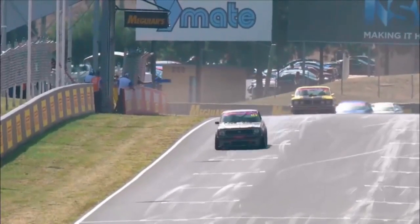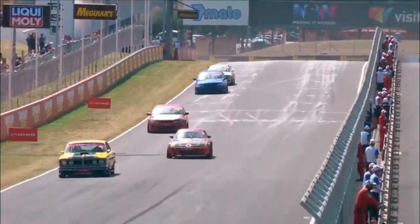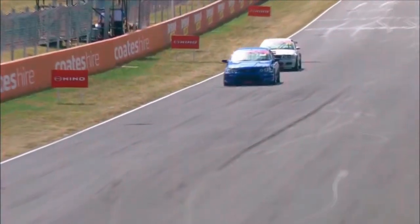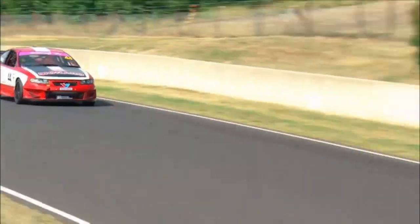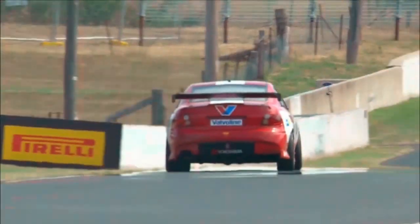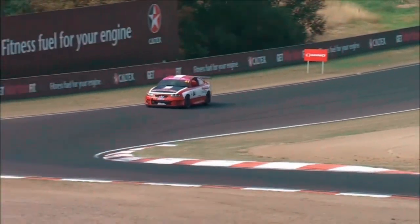Now Rob Braun's in the pits, and I think Wilson's just come in as well. So we've had a couple of late retirements. So there's a checkered flag, guys. Ray Hislop has won the Donut King Improved Production race number 2 here at Mount Panorama during the Liquid Molly Bathurst 12-hour. And Matt Cherry, from way down the back of the grid, looks like he's going to come through in the second. Yeah, Cherry picked his way all the way through to second position. Great effort from the West Australian.